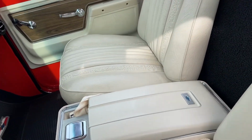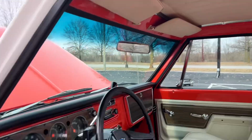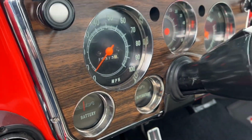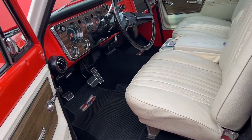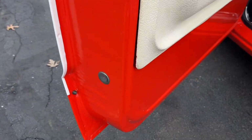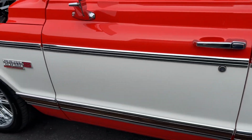Cut it off here. Just really clean on the inside. Really looks good there. All right, I'm gonna shut the door here. Oh, let me show you the bottom of the door. Shut the door. Take a look underneath the hood here.